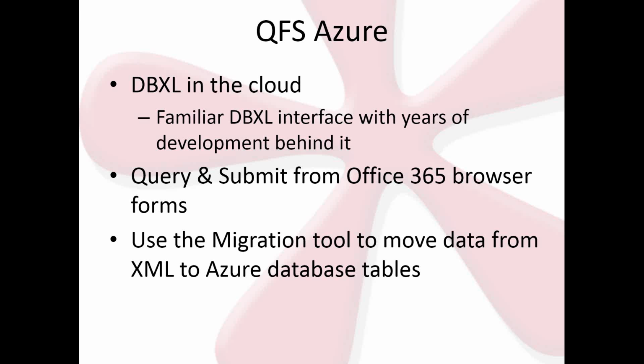You can also use it in an Office 365 InfoPath browser form for querying data from tables and submitting back to DBXL and back to those tables. So it has some of the same functionality that a regular client DBXL install would have. And you could use this as an intermediary, even if you wanted to, for getting your data from your XML files into SQL Azure.